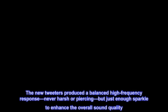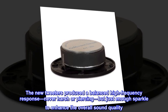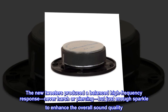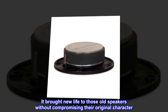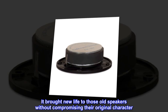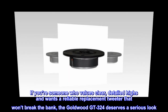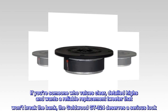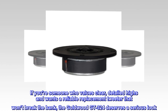The new tweeters produced a balanced high-frequency response, never harsh or piercing, but just enough sparkle to enhance the overall sound quality. It brought new life to those old speakers without compromising their original character. If you're someone who values clear, detailed highs and wants a reliable replacement tweeter that won't break the bank, the Goldwood GT-324 deserves a serious look.